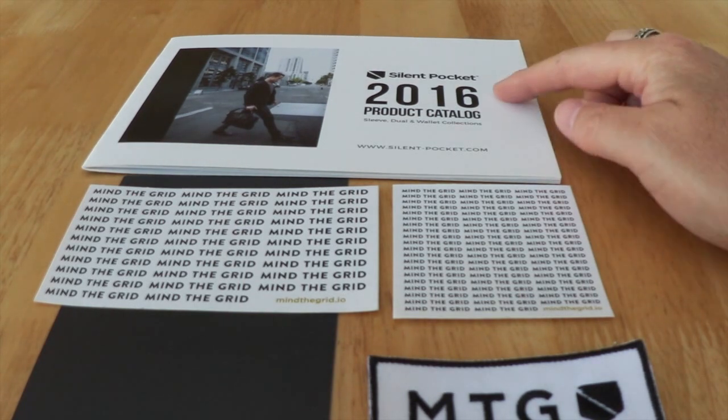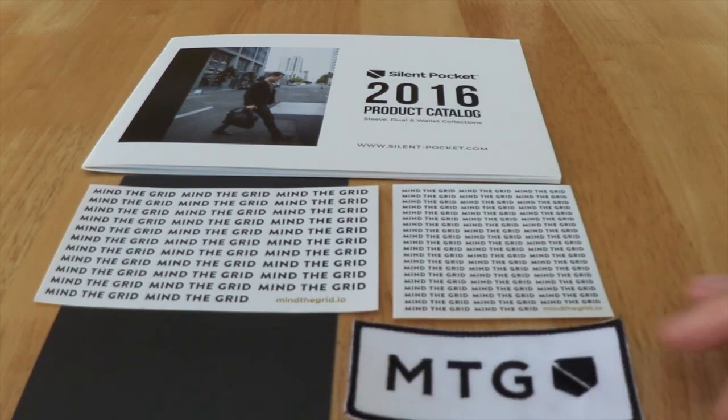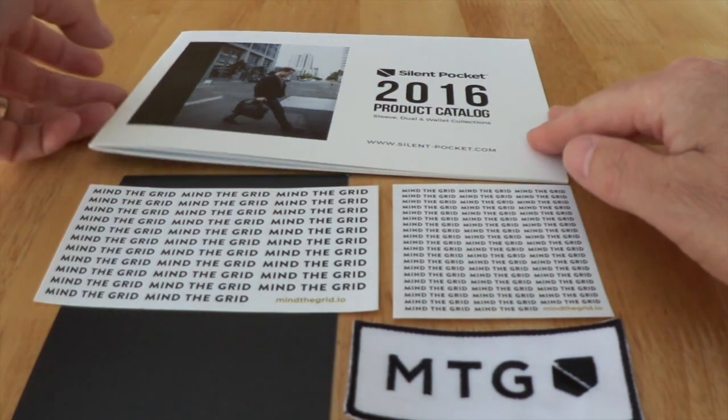As you can see in front of me, I've got some information on a company called Silent Pocket, and the hashtag is MTG or Mind the Grid. What this company specialises in is RFID and NFC, or radio frequency identification and near field communication, identity theft. Now they sent me a couple of products to review, so I'll start by showing you the first one.